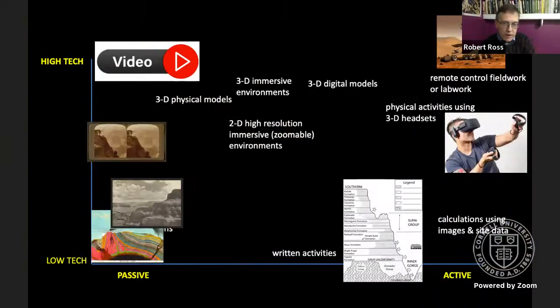I promise not to show many boring images like this one, but I tried to map out what I have in mind on this 2-dimensional diagram. Along one axis at the bottom is a range from passive to active. We really want people to be active to learn, but we know that sometimes that's not possible. And then they range, of course, from low tech to high tech. And high tech isn't always better, but sometimes it does enable us to do things, and actually for people to be more active than they would be otherwise.